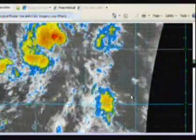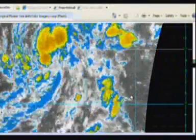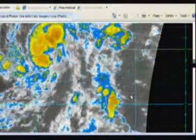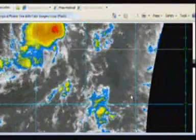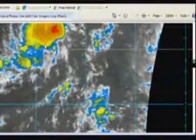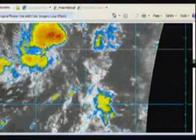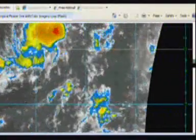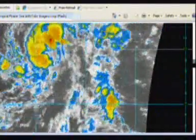And it's very hard for systems to spin up when they're closer to the equator. As soon as they get further away from the equator, there's more spin available due to the Earth's spin, and it's called the Coriolis effect. So now that the system is up here a little further north, we're seeing development, and at any moment the National Hurricane Center should go ahead and classify this as a tropical depression, and then later on it should become Tropical Storm Alex before it runs into upper level wind shear.